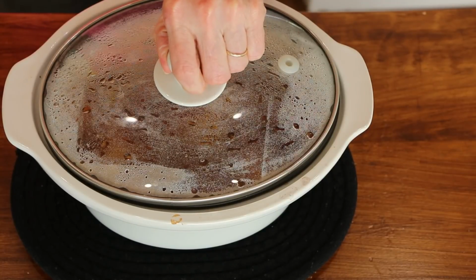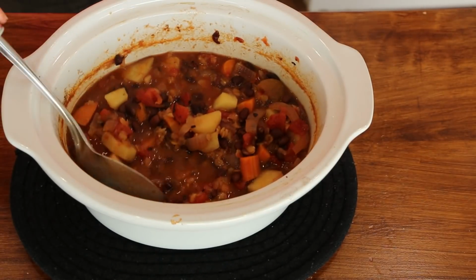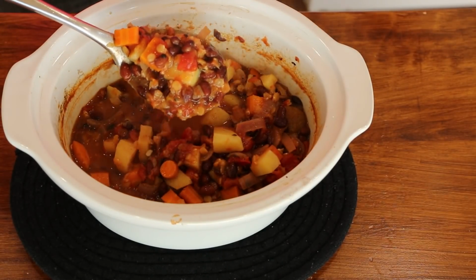Okay, this has been on for 4 hours on high. Looks pretty good. Let's taste it. So we've got our sweet potato black bean chili that we made in the slow cooker, 4 hours on high. You could do 8 hours on low, it'd be the same thing. And it looks amazing. Let's take a bite here, it's hot. Oh my gosh, it's sweet. Could have probably used a little bit more cayenne, but really good.